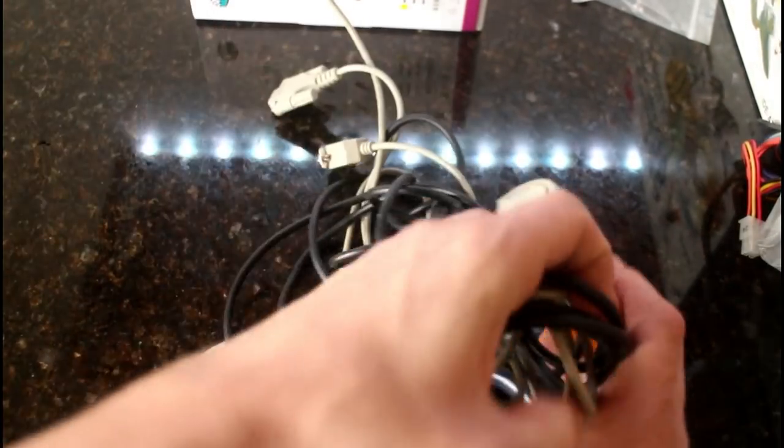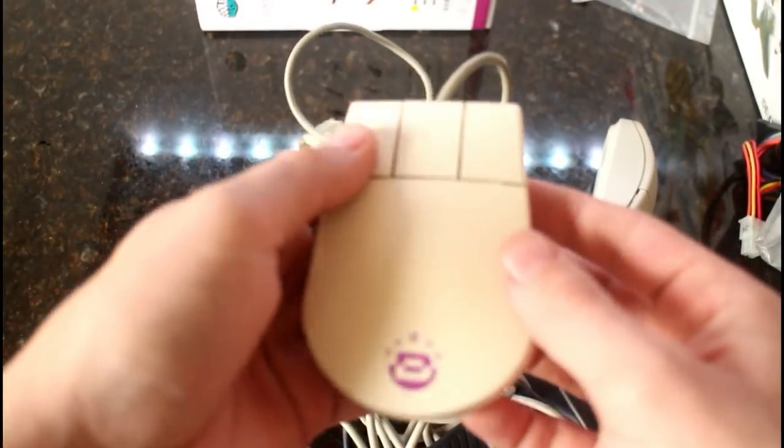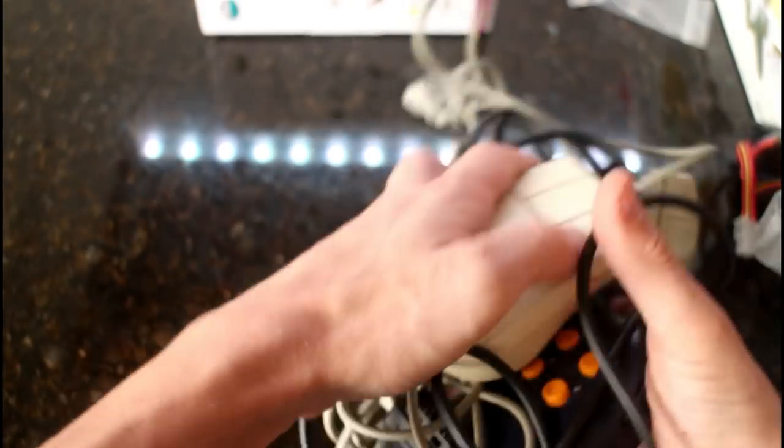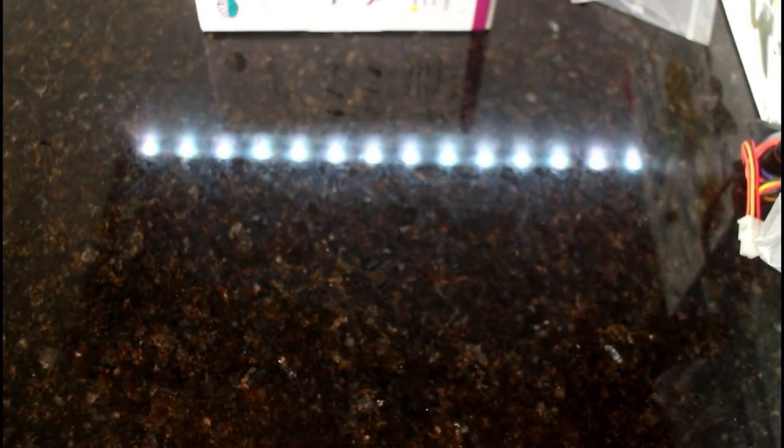I don't know, $5 to $10. We got an old Superior computer mouse. Again, $5 to $10. People do buy these old mice for their old computers. Is that a Logitech? DEXXA, never heard of it. DEXA, another mouse. I don't know, $10 to $15 total there.